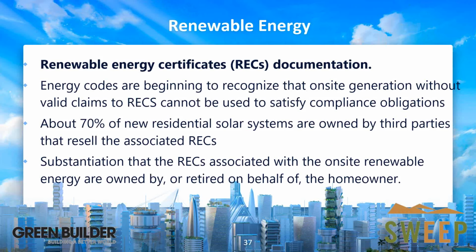And this is where utilities can take credit for renewable energy certificates. They can get renewable energy certificates from out of state, where some of their energy may be coming from.